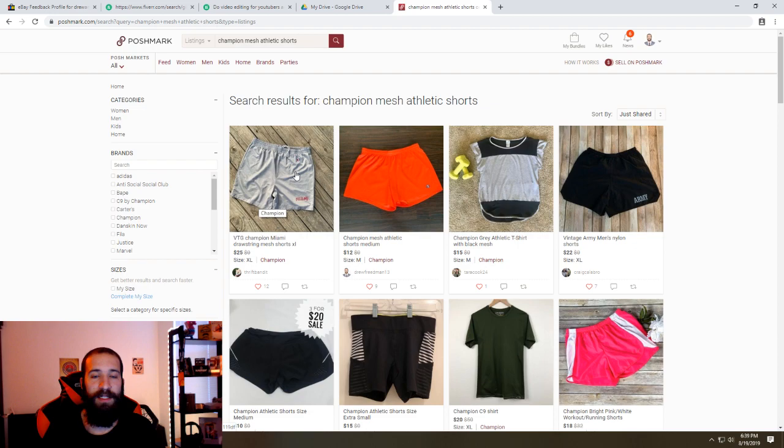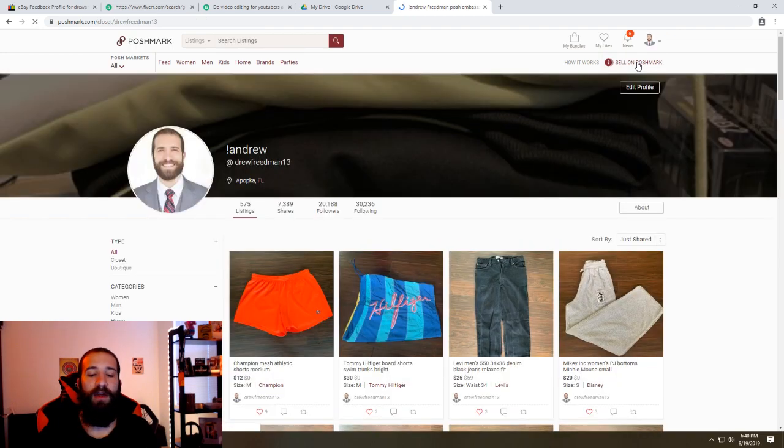So Poshmark is constantly having other people share their items. And I bet if I refresh it again, not yet. So this item specifically is a little bit better, but you can see if somebody types in Champion Mesh Shorts, my item is going to come up on the top of the search. Someone has to be looking for that specific product, of course, but that's the important thing about sharing your items: it boosts it to the top of the search ranks every time you do. And there are hundreds of thousands of users on Poshmark that are doing this all day, every day. And there are also virtual assistants that are doing it. You can pay for them.